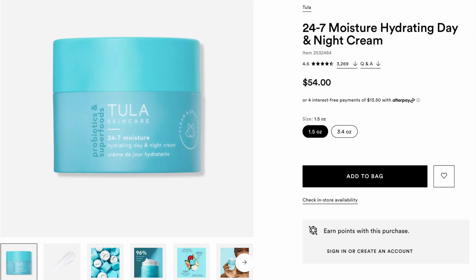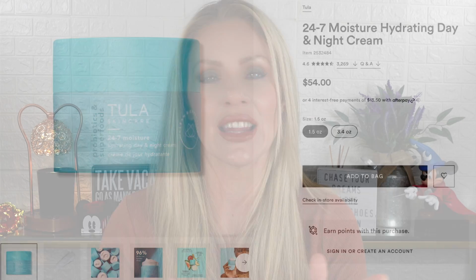Okay, 2 days left. We have Friday, March 31st, day 20. You have the Tula 24/7 Day Night Cream, 1.5 ounces. And this is $27, normally $54, and it's online only. Personally, I've never used it, but again, like I said, Tula has great skincare. I've used a lot of it. I haven't used this, but I would think it's probably very good because they do have really good skincare.